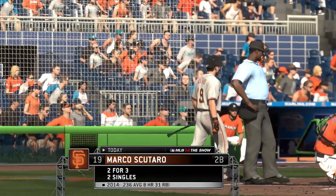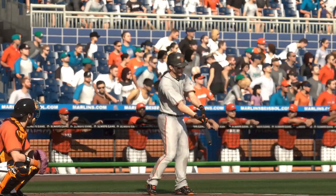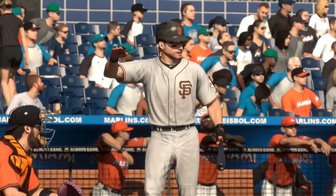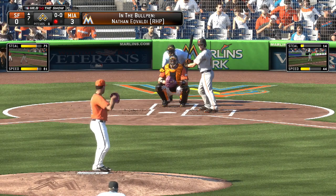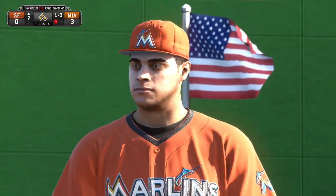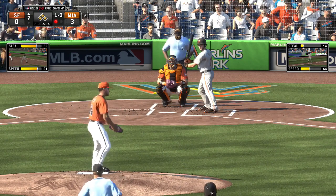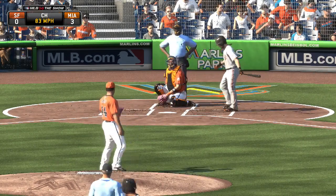Marco Scutaro will stand in now in what could be a real make-or-break situation. And you think at this point you have to get something out of this inning. The further you get into that bullpen, the tougher it's going to be to claw back from this deficit. And that misses inside, 1-0. Nowhere to put him here as he falls behind now, 2-0.